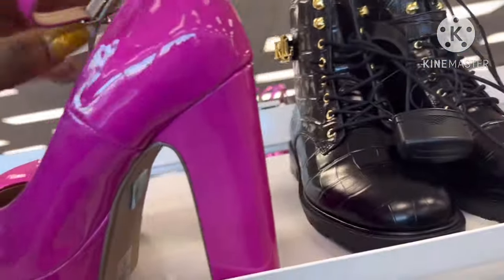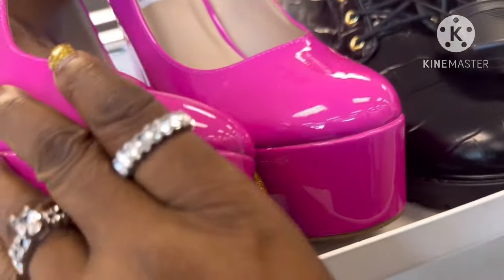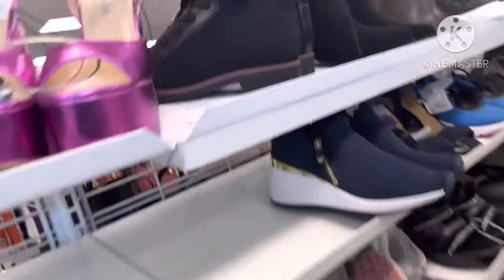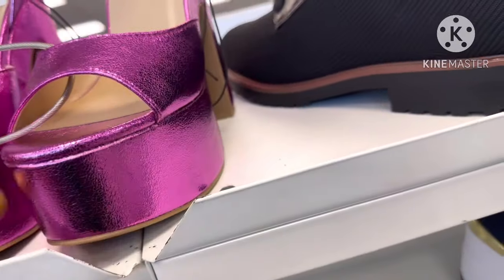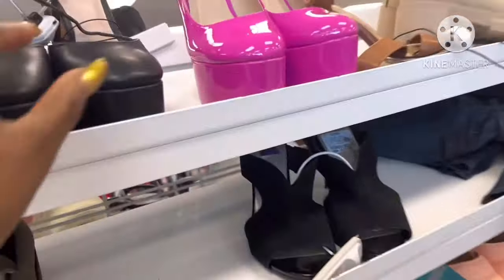They almost look like Valentino, but they are by the brand Soda. $21. Super cute. We're at Ross now, guys. Dude, this was next to Ross. Here's another one. This one is $19. Cool.